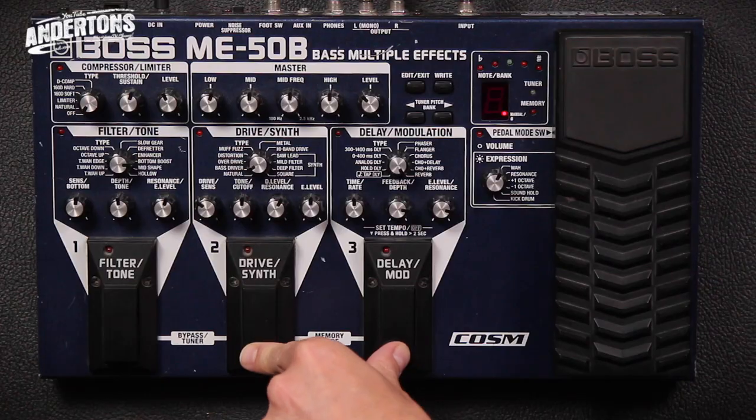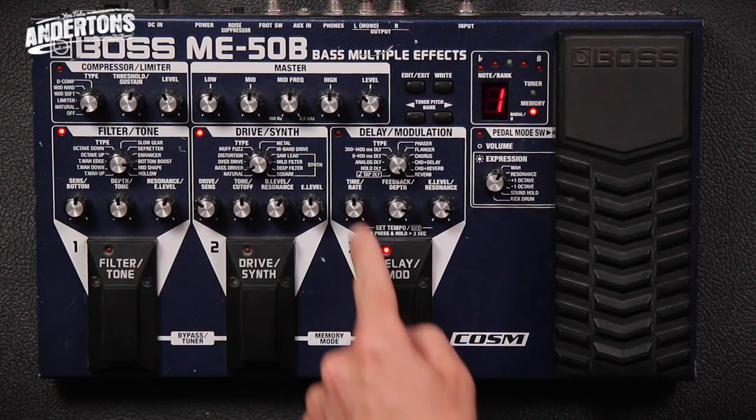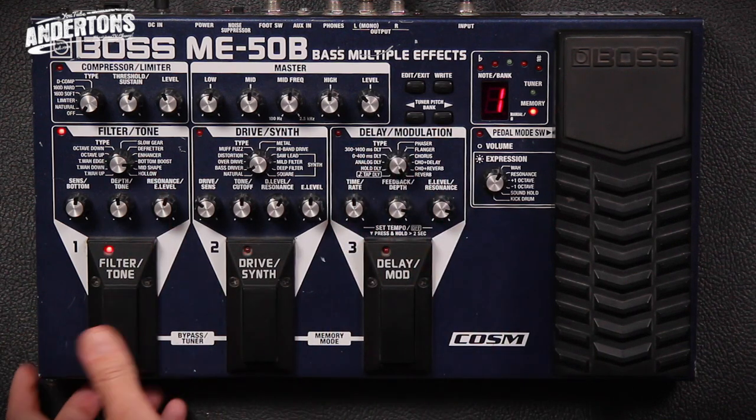So if we dive over to the memory mode, by hitting these two, you'll see now that rather than these three just turning off, corresponding to the bank of effects above it, they don't correspond anymore. They are just simply a selection. Now, what we call presets. We call them presets, absolutely. So whatever combination of effects you want, you store it, and you go through your banks.